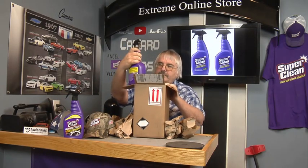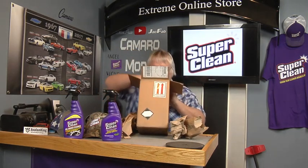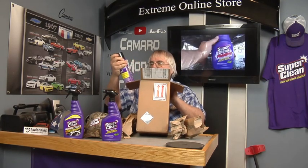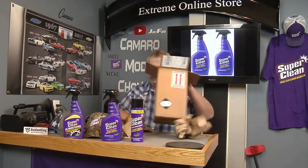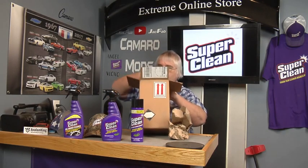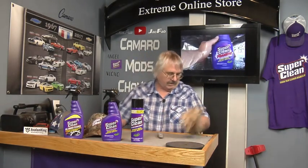Then we got some Super Clean that dissolves grease super easy, super fast. That's just your normal degreaser. Then we got some Super Clean, the spray on. So I appreciate Jessica for sending that out to us. I missed one.